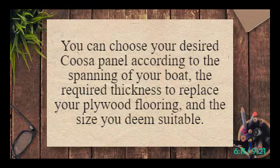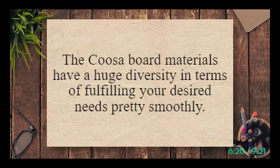You can choose your desired Coosa panel according to the spanning of your boat, the required thickness to replace your plywood flooring, and the size you deem suitable. The Coosa board materials have a huge diversity in terms of fulfilling your desired needs pretty smoothly.